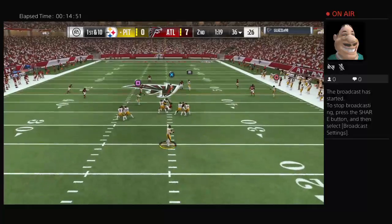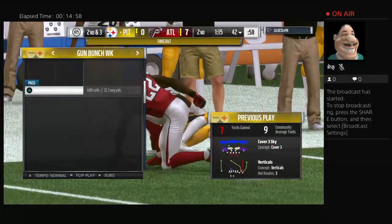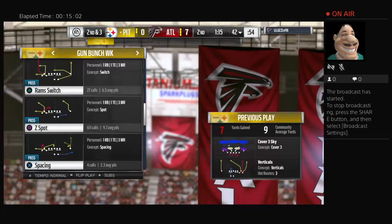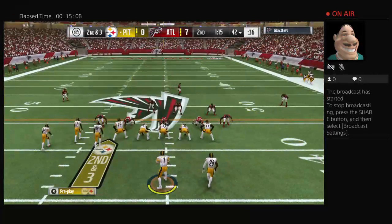On 1st down, it's Roethlisberger. It's complete to Brown, right side. Now whistles come in. We're going to get a timeout here by the offense. It's just their first, so they'll have 2 remaining here before we get to halftime. Bryant spread out to the right.